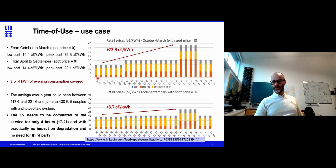So during the winter months, between October and March, the utility charges, and that's the orange bar that you see here, a very small fee between midnight and 6, a medium fee during the daytime and late evening, and a consistently high fee between 5 and 9. Then on top of that, we have the fee that the state gets, an energy fee, plus the VAT, which is also something that the state will get.